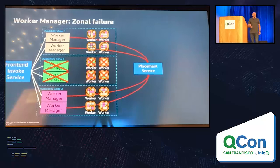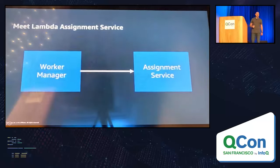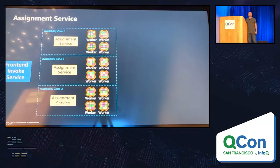In addition to that, worker managers run in isolation. So all the remaining worker managers will start calling placement service to compensate for the losing capacity, adding additional load and pressure on the system in the case of an availability event, making it harder to recover. This is why, a year ago, we replaced worker manager with a new service called assignment service.